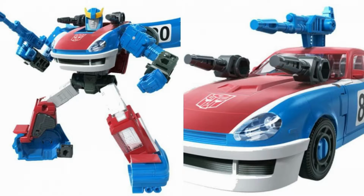I love Smokescreen. I love his color scheme. Blue, red, white. Love it. Robot mode. Fantastic. Vehicle mode. It is, from what I've heard, a retooling of the Siege Datsun Brothers mold. And I'm okay with that. They've said the engineering is pretty much the same, and I'm okay with that. It works great. And in this version, it looks more like an Earth car. So I'm happy with it. I really am. I will definitely spend $20 on Smokescreen.